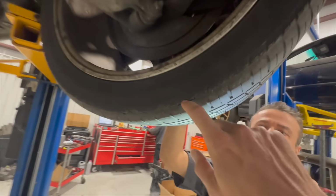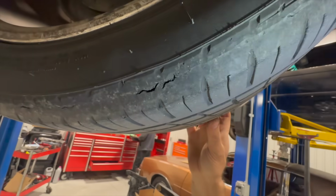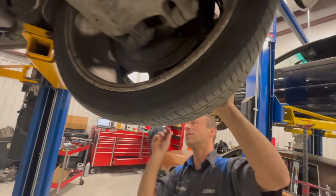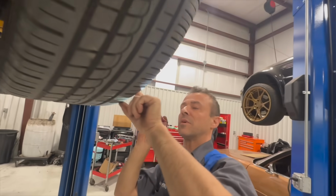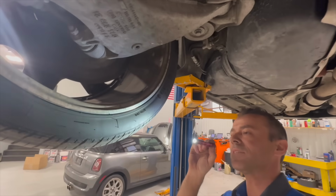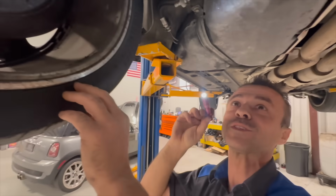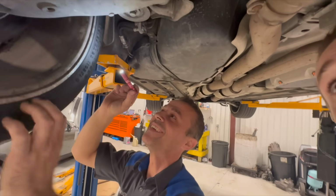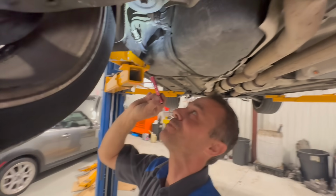What's the age on the tires? Because they've got some interesting cracking going on here. Ooh, yes. Those are 2015. That's why. It's almost not safe to drive. Yeah, I won't be doing any 200 mile per hour runs anytime soon. Please don't.